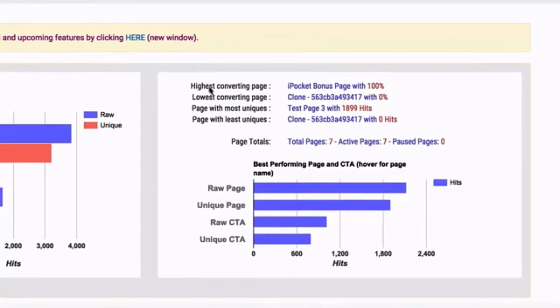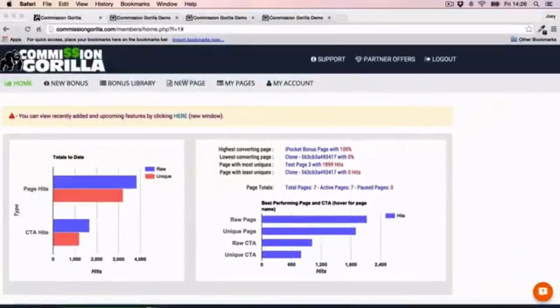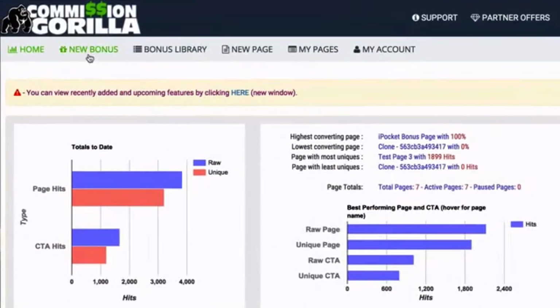So you'll see highest converting and lowest converting. And this is great to see because you'll get to see which one of your pages is working the best. Then at the top, we have our menu section. So the first thing we have is new bonus. This is where we can basically add new bonuses to Commission Gorilla and add new bonus blocks. I'll show you more about that in a moment.